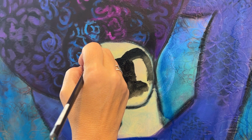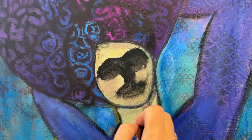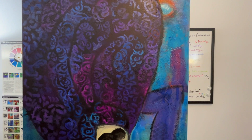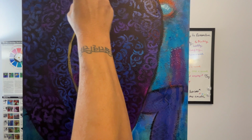So I started by experimenting and adding different colors. I even added an opaque teal into the mix. But because of the glazing medium that I had used, which is by Golden, I believe it's just a satin glazing medium, I mixed that in. It still made the paint not completely transparent, but it didn't make it completely opaque either.